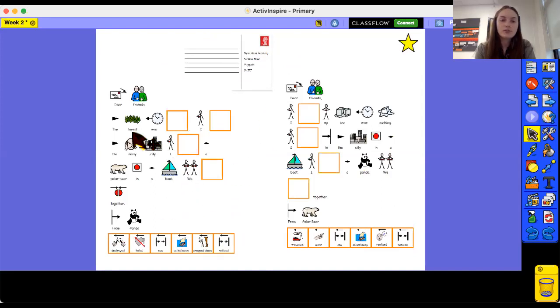Okay, so you might say, dear friends, the forest was... What had happened to the panda's forest, do we think? It's not a forest anymore, it was a city. So the forest was, was it destroyed? Was it hated? Was it sore? That doesn't make sense. Was it sailed away? Was it chopped down? Or was it noticed? That doesn't make sense either. Which word do you think we could put in there? The forest was chopped down.